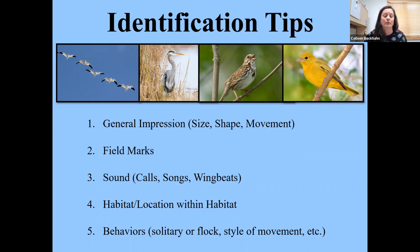Now, all birds have what we call calls, which tend to be 1 or 2 notes. Then they have songs, which are much more complicated. And so typically these are what we're hearing in the spring when the males are trying to impress the females. And then there's also a fair number of birds that make sounds from their wing beats or other movements. So for example, we have mourning doves, and they tend to make kind of a funny whistling noise when they lift off. So they may not be calling, but you're actually hearing the sound from their wings. But that could be another identifying characteristic that you can use.